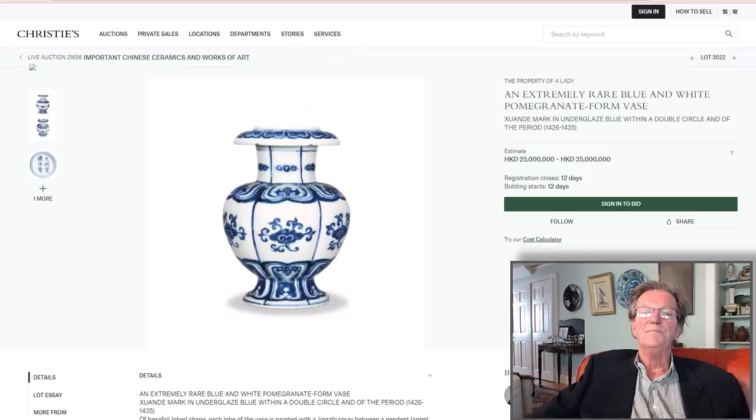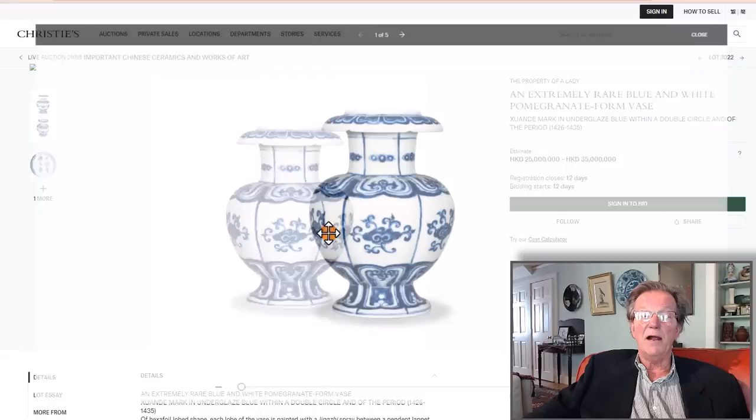All right, and then there's this very rare bird. This is a Xuande Mark and period, underglazed blue, pomegranate type vase. There's only, I think according to the description, three or four of these known in the world. One of them's in the Palace Museum. There's another museum in China that has one. There's one in the Pilkington collection, but that's not Mark and period. There are other examples that are known that are not Mark and period, but very, very similar in decoration. But this is a Mark and period one, which makes it extremely rare. One of three or four in the world.